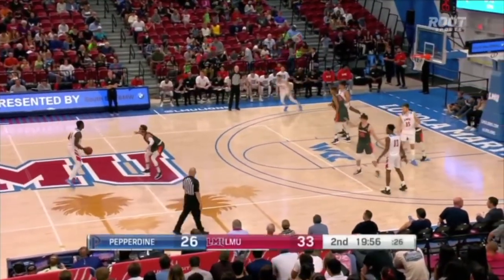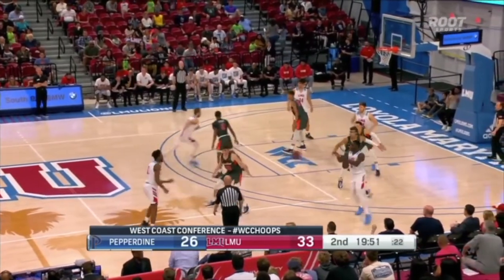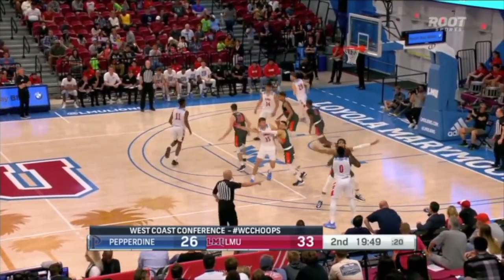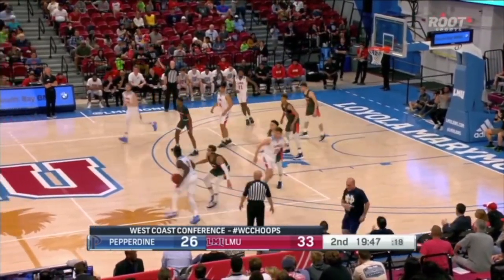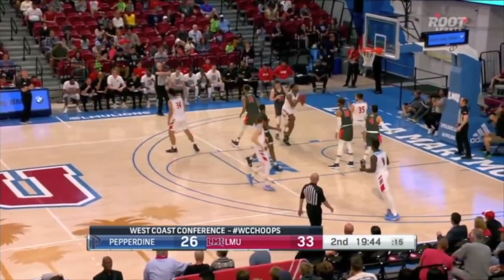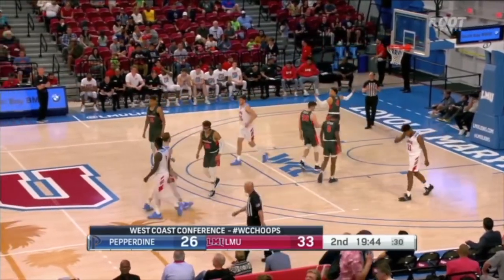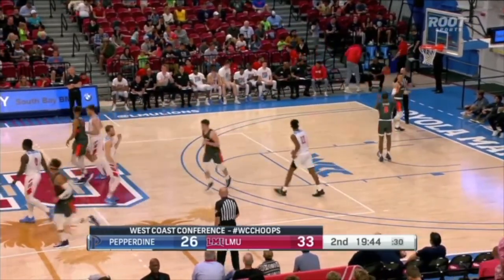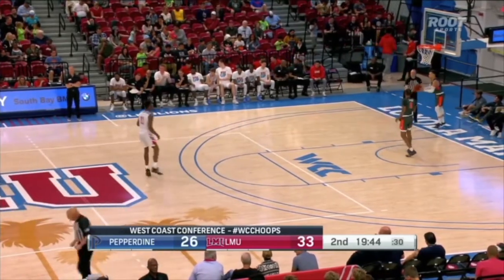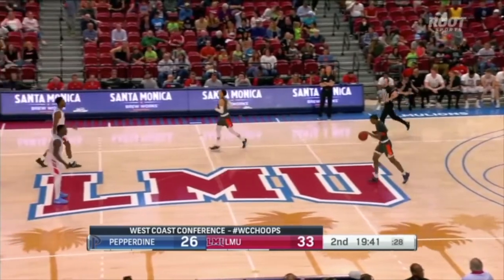PEPP with the big first half as LMU has the advantage 20 minutes in. What do you expect for LMU in the second half? I expect them to do much of the same that they did in the first half, to continue to use clock in a half-court set and look for a great shot late. Try to keep Pepperdine out of transition because that's where they're really, really strong. And so they're going to just try to do the same things that they did in the first half. Colby Ross limited to only 2 points in the first half.